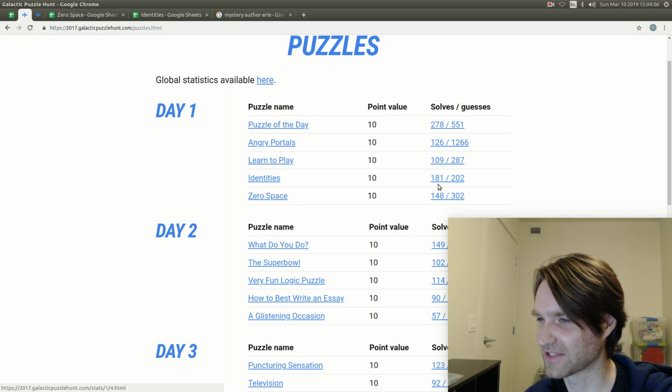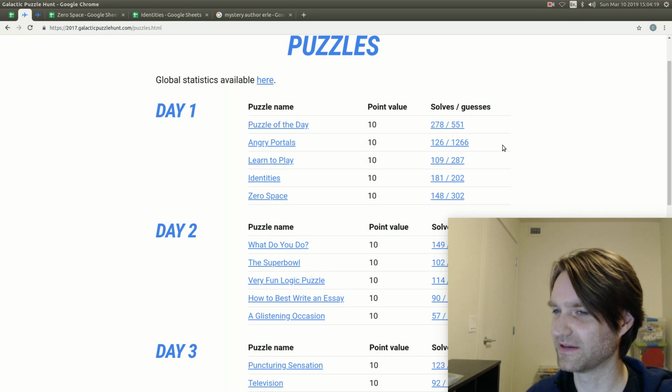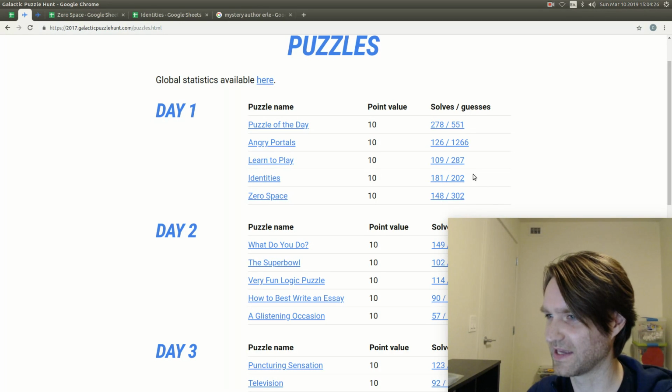I know it's the second highest one on here, but still, I thought it was just as easy as Puzzle of the Day. So I wonder if there was some issue that people ran into. The ratio of solves to guesses is also pretty interesting to look at. On one end, like Identities had almost no incorrect guesses, and that usually means that people did not have any trouble with extraction. Once they saw the answer, they knew it was the answer. And on the other end of the spectrum is Angry Portals here, with over 10 guesses per solve, which means people had a lot of trouble figuring out what the answer was, I think.